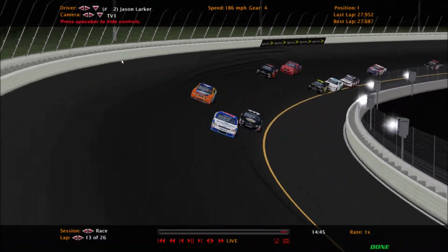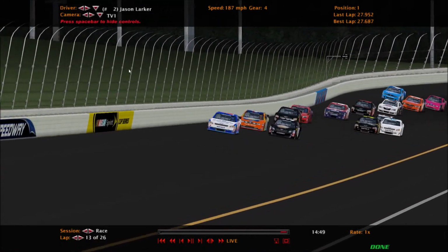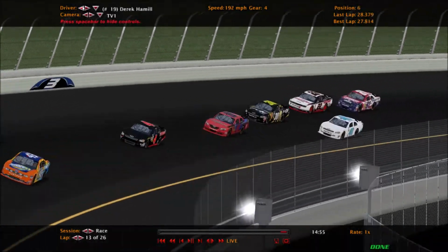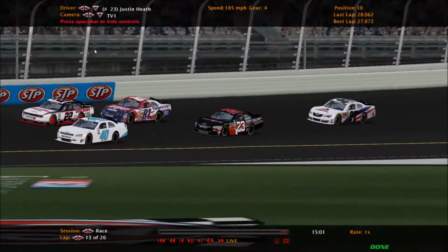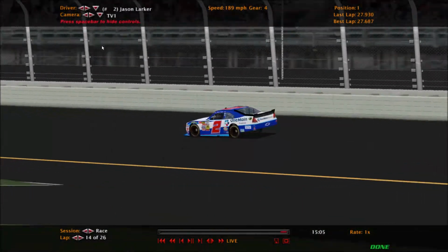It's really only a 3, 4, 5, 6 car race towards the finish. So Jason Larker clears. Jonathan Buford to second. John Gambit back to third, looking for second now. Alex Stewart fourth. Fifth, Derek Hamill, sixth, Cole Luigi. Then got Jason Spino Jr., Tyler Lyman, JT Hanley, and Justin Heath rounding out the top 10 at the moment with halfway. 13 down, 13 to go.